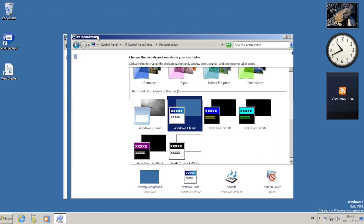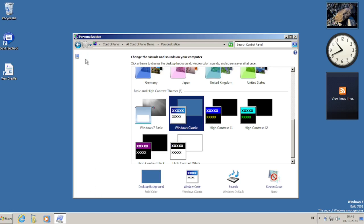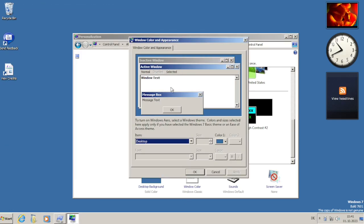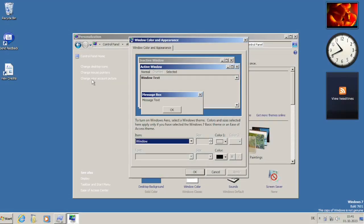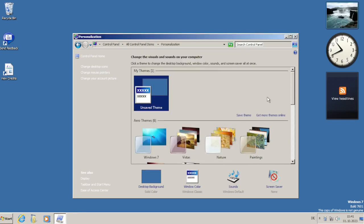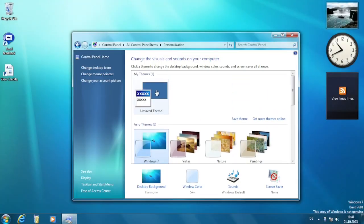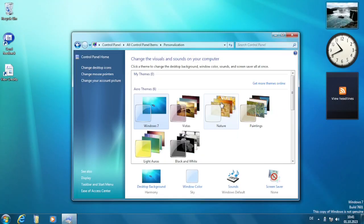Which I have to mention, there's a bug with the sidebar that makes every link on the default color scheme be white. This is hardcoded to be white. You have to change the window content to a different color so I can actually see the links. Meantime, we'll go back to the normal Windows 7 Aero theme.